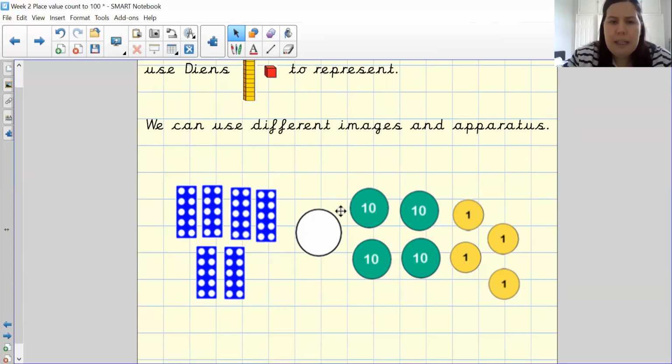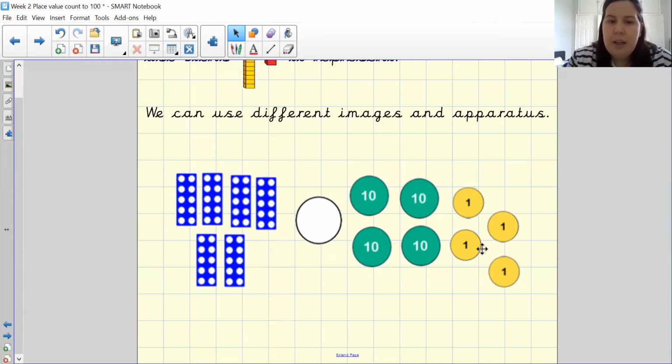So I would like you now to have a look at this problem. You can draw it onto your piece of paper, and then can you compare them, please? So stop the video now because I'm now going to go through and solve it. If you are a bit unsure, please follow along with me now.